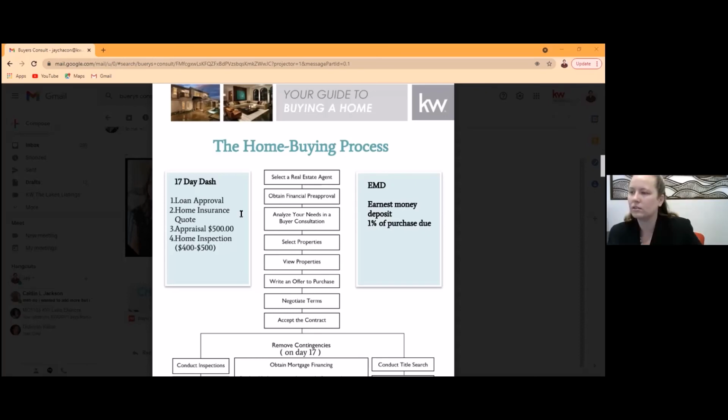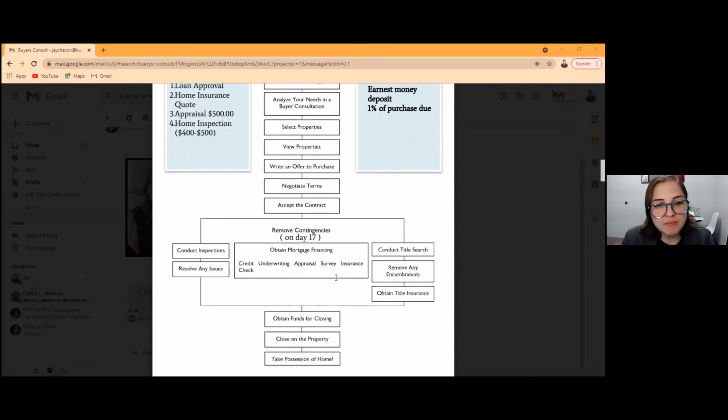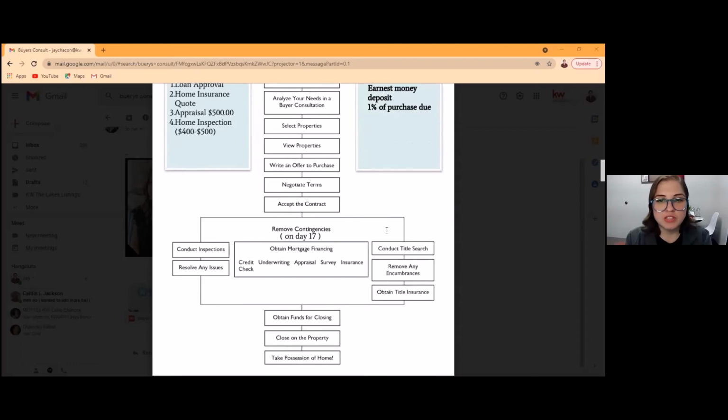So after we accept the contract, we're going to remove contingencies. That means we're happy with everything that happened, and we're going to move forward. During this time, you're going to hear from your lending team again, just to make sure everything's in order. We're going to conduct a title search and obtain title insurance, conduct any inspections, and do a final walkthrough. We'll go to the home and make sure it's in the same condition it was in when we first went there. Because if all of a sudden there's a big hole in the wall, that's going to be a concern. That needs to be addressed, right?